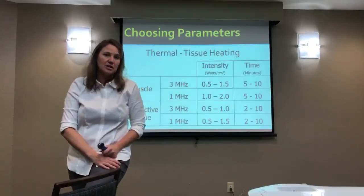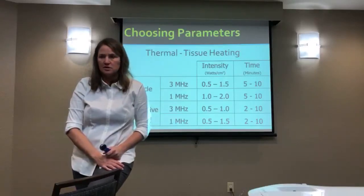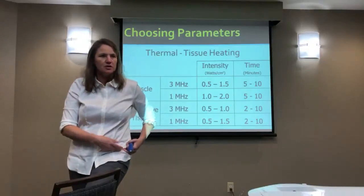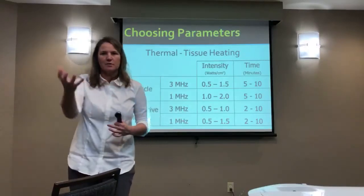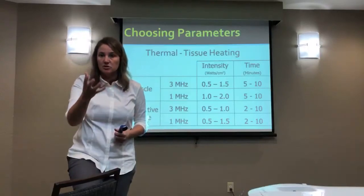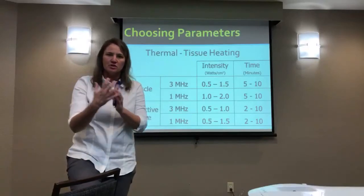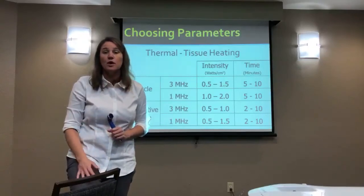I mean, the reality is you could heat it up faster. And then 1 megahertz is deeper. So this could be maybe a hip tendon or ligament, shoulder underneath the deltoid, things like that. So it's something that we have to pass through, penetrate to get to it. But they likely insert on a bone. I mean, these inherently insert on a bone. So the theory there is you've got that reflection off of bone, and you can capitalize on that energy. So again, I put 0.5 to 1.5.